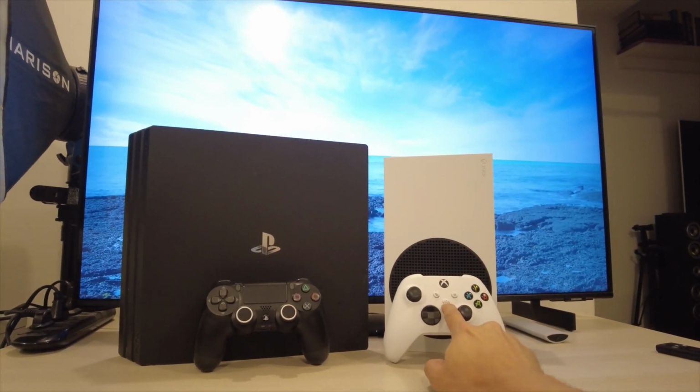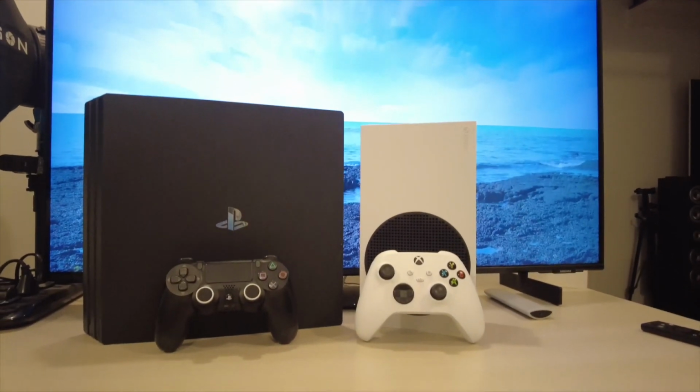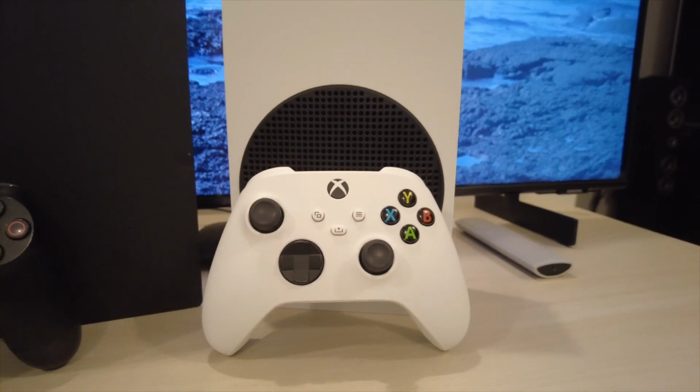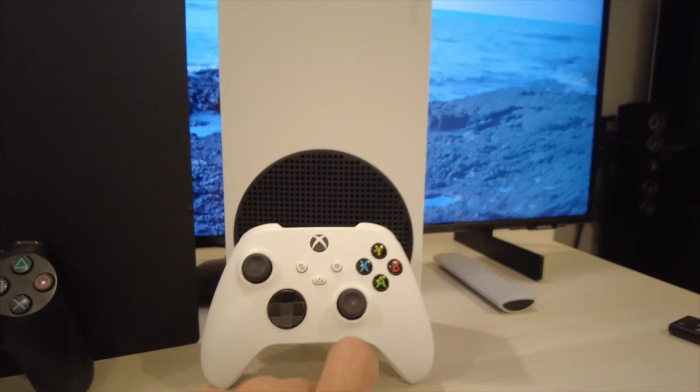And also you have this extra button, a share button here. I'm just going to zoom in so that you can take a look at it as well. So that share button is the extra button which has now come in Xbox Series X and S.